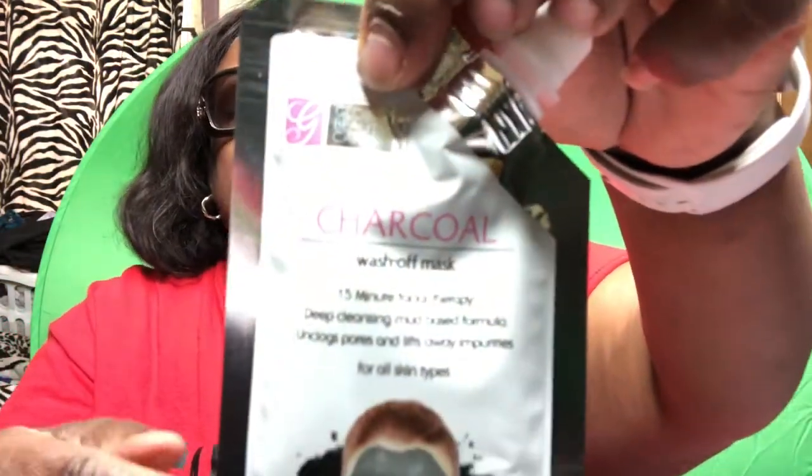Okay, yes, this is a sample size. But are you going to get this in the store for free? No. Okay, so yeah, you're spending $10. But you're getting life-size samples. This ain't just a little sample. This is the actual usage sample. There's a difference. Because a sample just means a sample. This, you can actually use it.